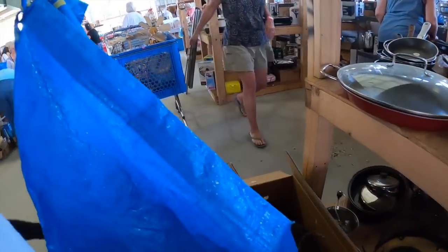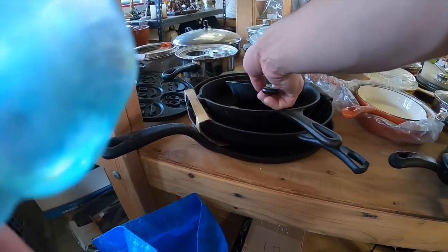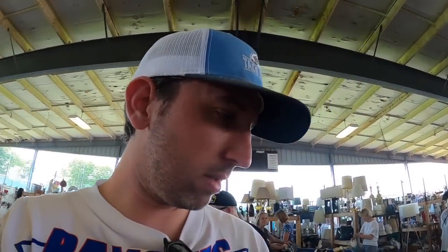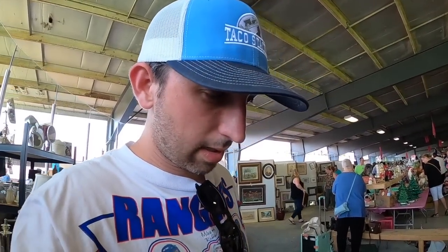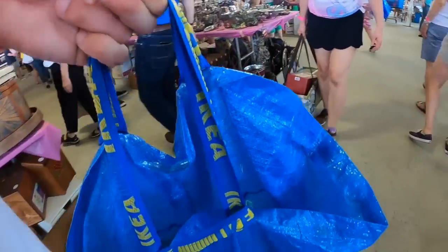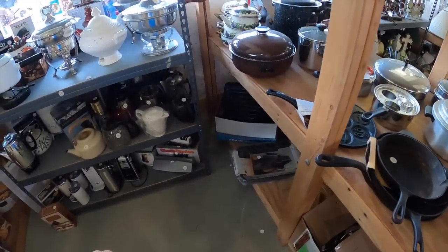Maybe look at the cast iron. $20 for a Maine in Taiwan. I don't think that's a good deal, but if you need a cast iron, maybe. It's outrageously hot in here also. I'm not seeing a whole lot, I'll be honest with you. These ceramic Christmas trees are like $85 a piece. Kind of nuts. Someone picked up the $20 cast iron piece, I was gonna say, but nope, it's over there. Still hanging out in the corner.